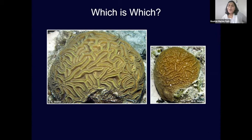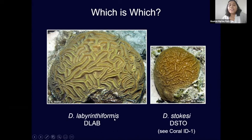Okay, so you guys said that it's DLAP and then DSTO. Some of you said that they're both DSTO. Some people said CNAT DSTO and DLAP CNAT. Let's see. Okay, so the right answer is that the left one is DLAP and the right one is DSTO.